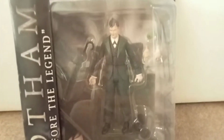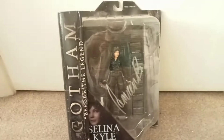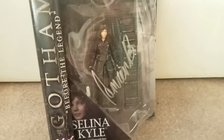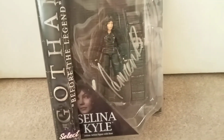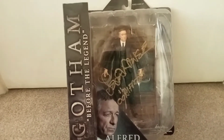We have the Penguin. I don't have all of them, but I have most of them. We have Jim Gordon, Salina Kyle. Now, I know I said there wasn't any autographs in this video, but I lied, because a couple of my Gotham figures are actually signed. This one signed by Cameron Bicondova over there. Then we have Alfred, signed by the incredible Sean Pertwee.